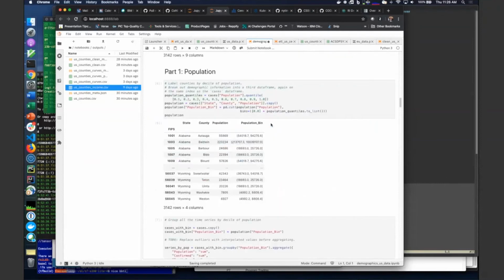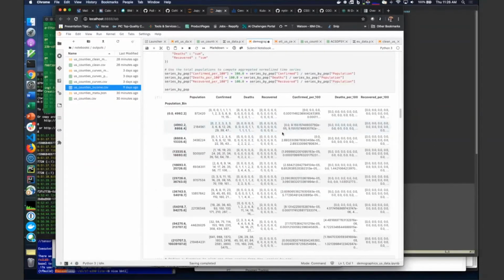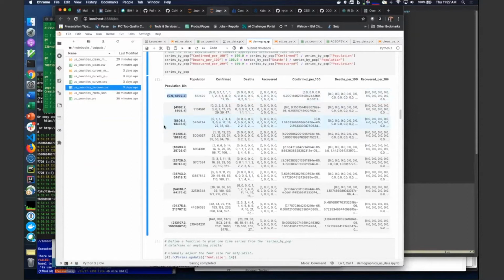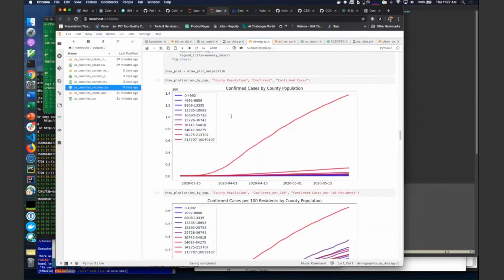But once you have unpacked everything and you've joined in with, say, population statistics from the Census Bureau, you can group the counties in the US into deciles by population. The 10% of counties with the smallest population have population from 0 to 5,000. And the next smallest 10% have population from 5,000 to 8,000, and so on. The 10% most populated counties have population above 213,000. So we can take each of these bins of population and compute a time series in aggregate for those, and then graph that, and it looks like this.